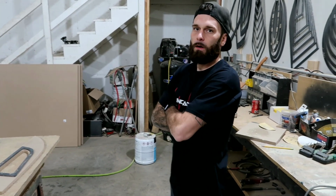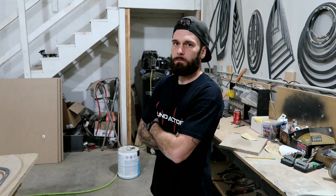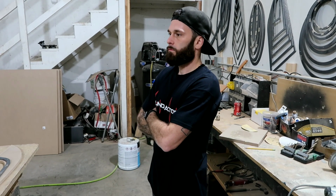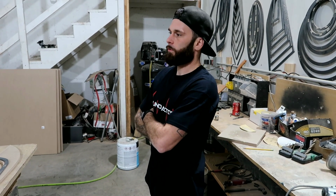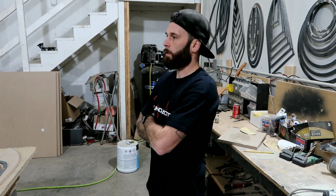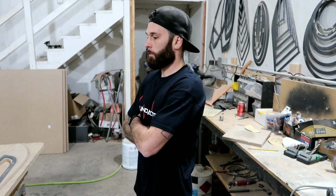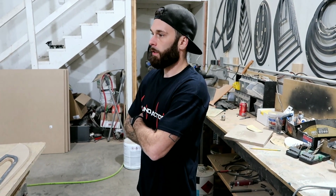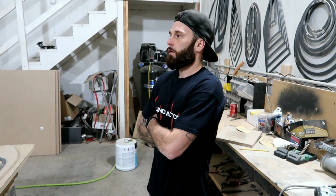For somebody who didn't have a lot of money, just wanted a simple setup, what would something like that cost? Two subs in the trunk, sub amp, maybe some interior speakers, a little radio. Probably about $600 to $700. How about a big setup? A big setup can range anywhere from $3,000 to $10,000.